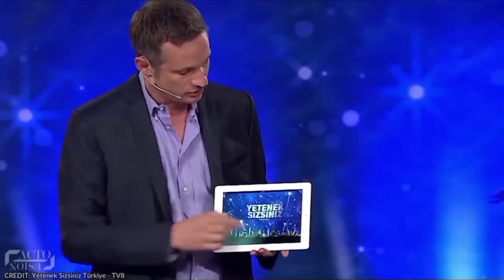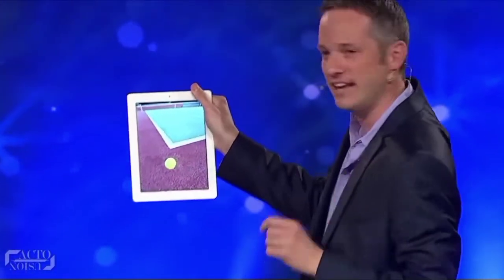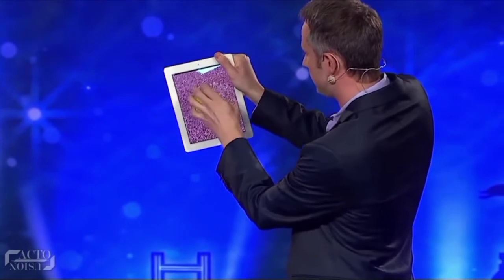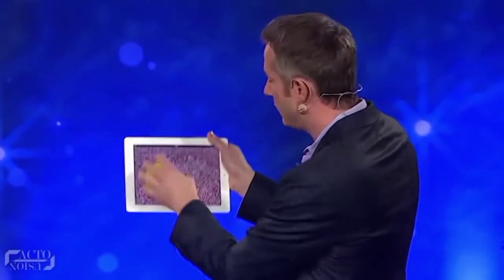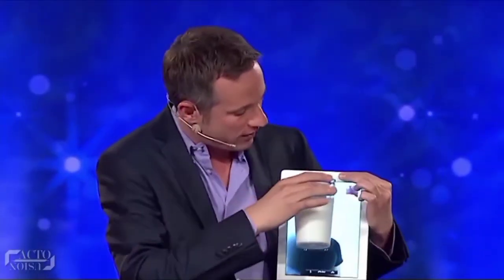Here's what he did. He brings an iPad along with him and starts performing a range of mesmerizing tricks. First, he shows a tennis ball on the screen, zooms it to full size, and brings that ball from inside the tablet into his hand. He then again goes on to pass that tennis ball in and out of the screen of his tablet, leaving everyone scratching their heads.